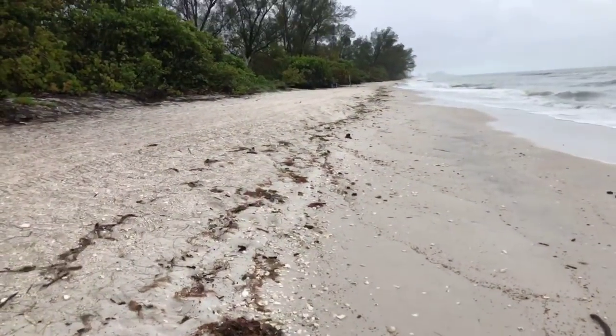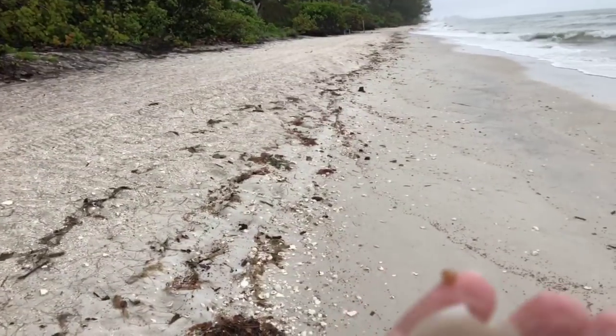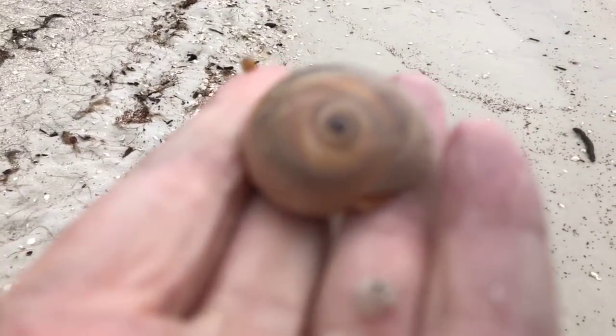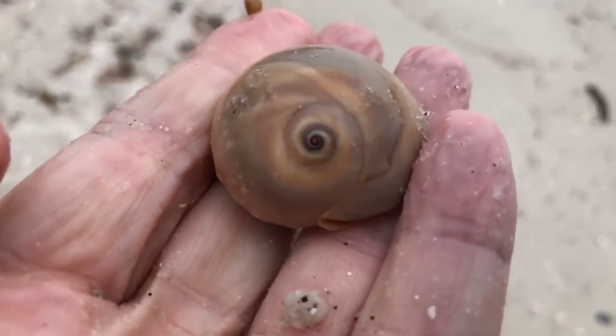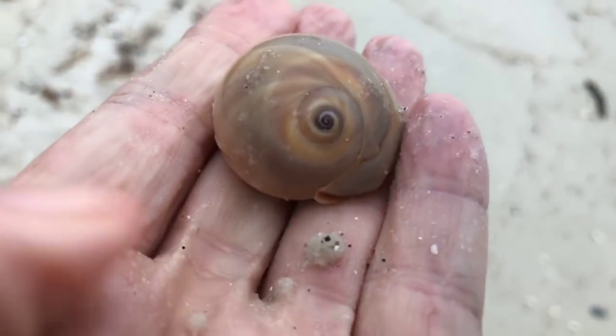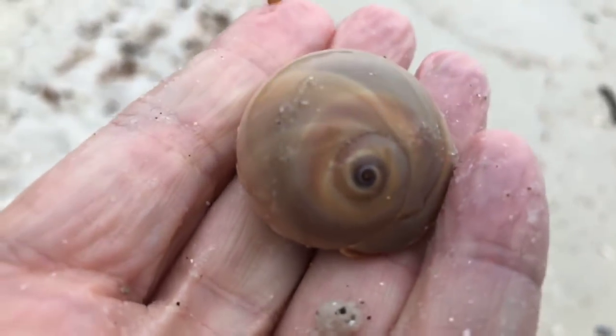Oh, I'm glad I kept walking down the beach. Oh, it's got a chip in it. Still a nice one. Shark eye. Pretty good size shark eye shell. Got a little chip in it, but that's still collectible. That'll go in my pocket for sure. Also called a moon shell.